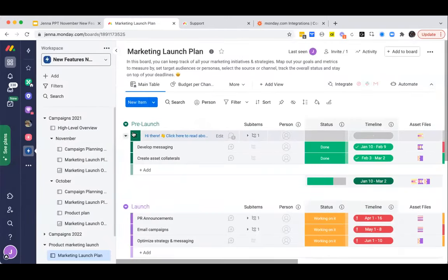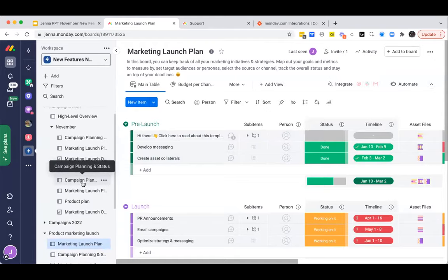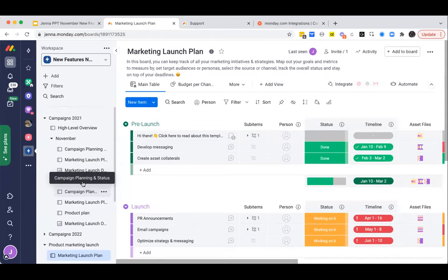With this template folder, teams can keep track of all campaign planning, marketing initiatives, and strategies. You can also map out goals and metrics to measure by, set target audiences or personas, select the source or channel, track the overall status, and stay on top of your different deadlines. All of the features that we're going to be showing today can be used with any workflow, so don't fret if your work has nothing to do with campaigns or marketing. This is simply a good way to show the features in context.